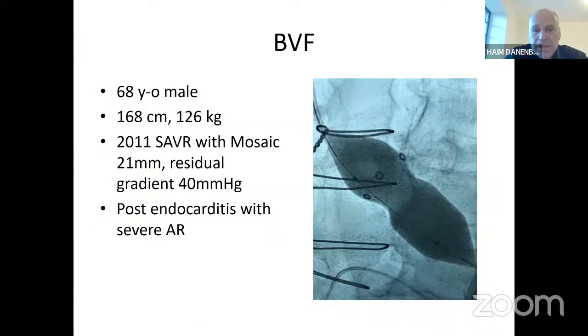Here is a 68-year-old gentleman, as you can see, a very large BSA, an overweight gentleman that 9 or 10 years ago underwent surgical aortic valve replacement with a Mosaic. Residual gradient after the procedure, a few weeks after, was already 40 millimeters of mercury. He survived with that quite well, but then underwent endocarditis with severe AI and functional capacity class 4. He had to undergo a valve-in-valve. Since he was at very high surgical risk at this point, we decided to go with a valve-in-valve TAVI procedure.